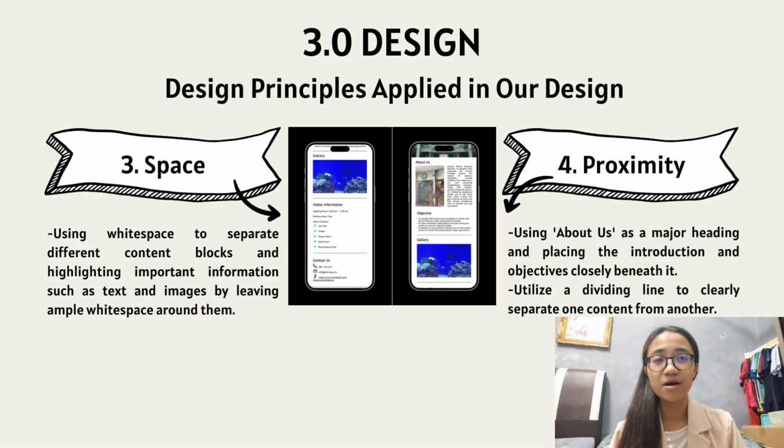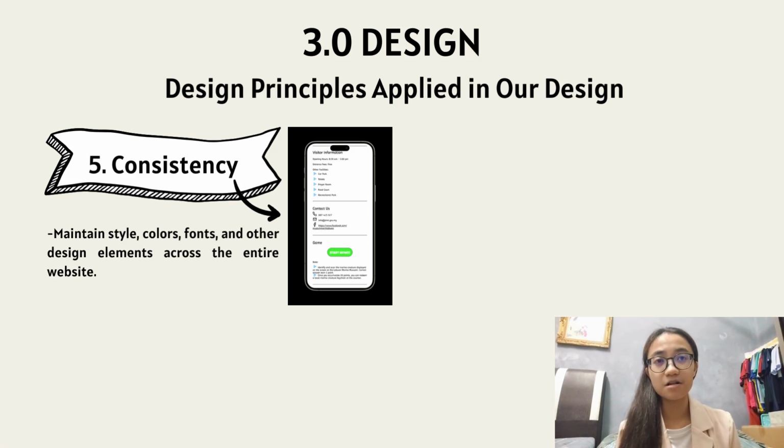In addition, we apply the principle of proximity in our design. For example, About Us is a major heading, and we place the introduction and objectives closely beneath it. We also utilize a dividing line to clearly separate one content from another. This design principle makes the page appear more organized and enhances user experience. Lastly, we apply the principle of consistency in our design. We maintain style, colors, fonts, and other design elements across the entire website.